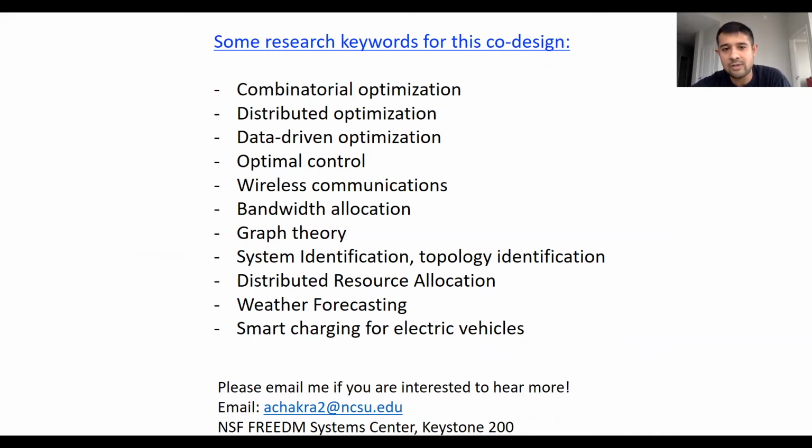Some of the tools that we use for these co-designs are combinatorial optimization, data-driven optimization, optimal control, wireless communication, which is supremely important for us, graph theory, system identification, weather forecasting, and smart charging of electric vehicles. All of these play a key role in everything that I talked about in the co-design process for microgrids.